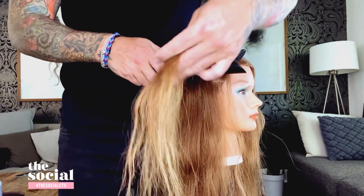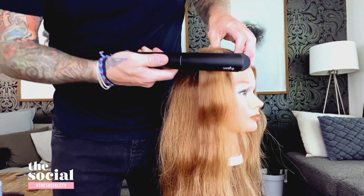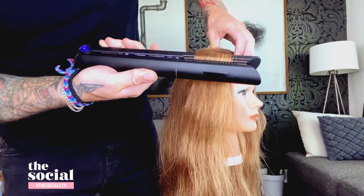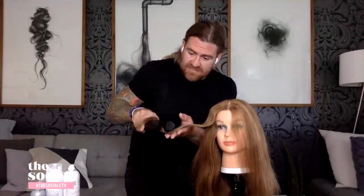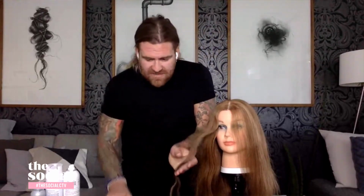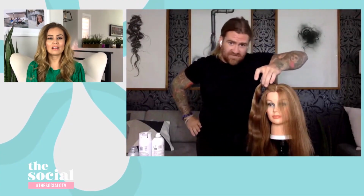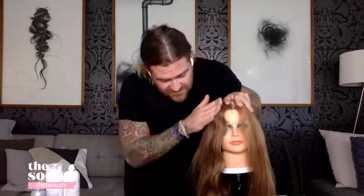If you want to create the same pattern, but much stronger, you're just going to pause. So see what I do here is I twist it, I release, and I pause. Then I twist it, I release, and I pause. Twist it, release, pause. And it's just going a little bit slower. And then you can see the difference of how pronounced this wave is versus the other wave. It's just that little pause.